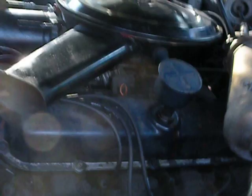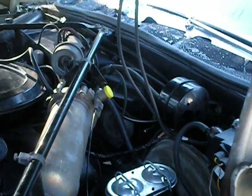Car runs smooth and quiet. Shifts the same way. I will do another video of driving when I get moving.